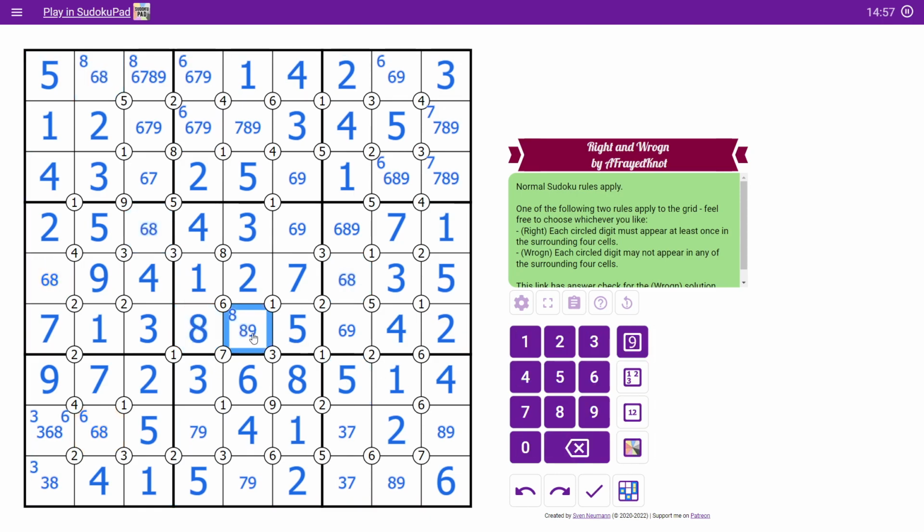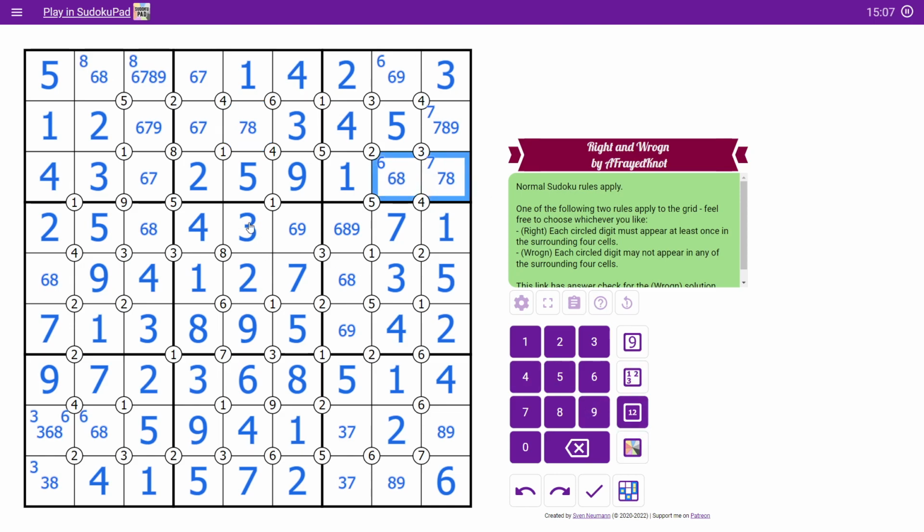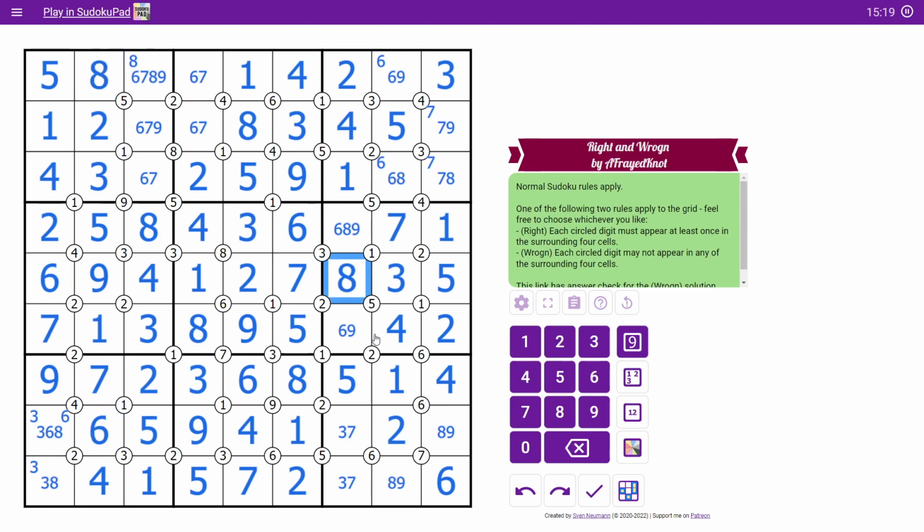Let's just get rid of this coloring real quick. This is a 9. This is a 9. Oh, this must be an 8. Oh, this is a 6, 8, 6, 6, 8. This must be an 8. Oh, this must be a 9. There's literally a 6 next to it. These can't be 6s. 7, 3. 9 right there. Whoops. That was supposed to be a 3.